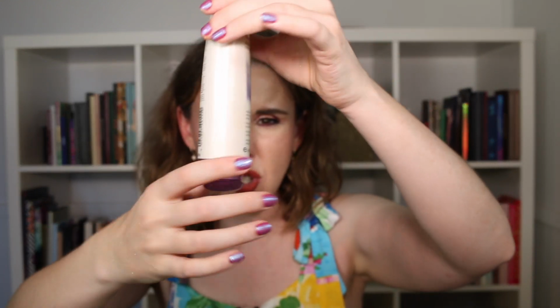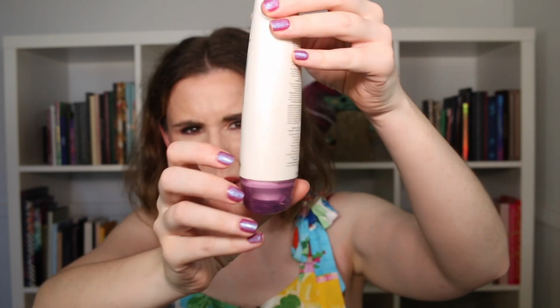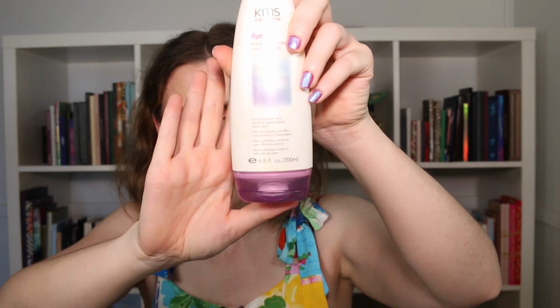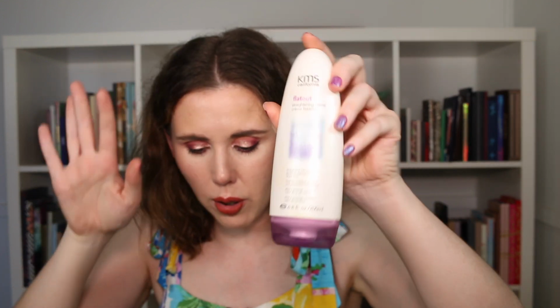In terms of my hair care items, I've made some great progress on some of these products. My KMS Flat Out Straightening Cream. This one is still hanging on, but I did use 5.16 grams of this one. I'm not quite sure whether, when I shine it up to the light, I think it's sitting like maybe down around here. So I am getting through it slowly, but it is hanging on for dear life.